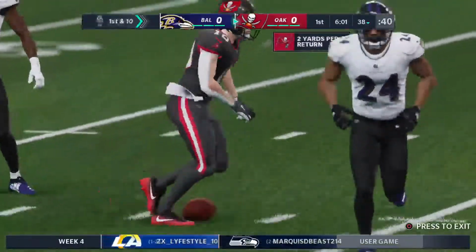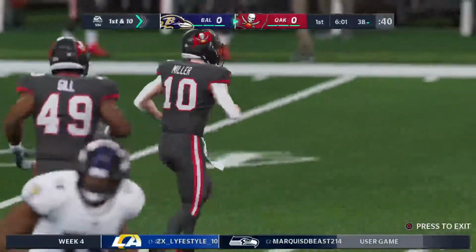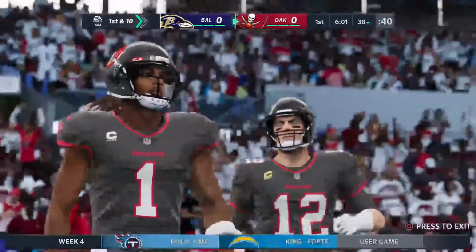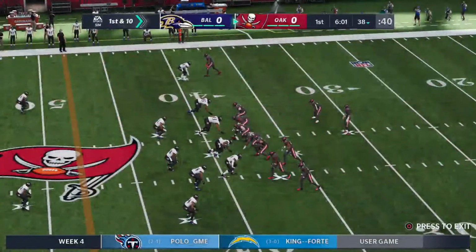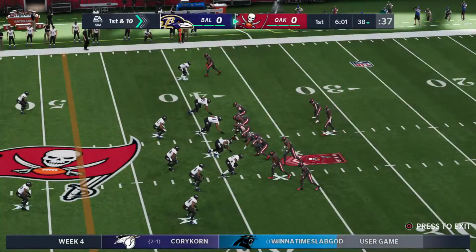43 yards on the punt, return of 4, and possession will switch hands, 1st and 10. Back onto the field comes this offense, ready for their second drive, and hoping to do better than they did their last possession when they punted the football.